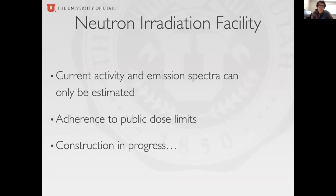Next slide. So one of the things I was saying, the current activity and emission spectra can only be estimated right now because we don't have access to the source at the current time. Once we are able to actually remove this source from where it's located now, we'll be able to get better estimates and measurements of it at that time. One of the things we need to focus on, like I said, is adhering to public dose limits that are set through the NRC and 10 CFR 20, things like that. And right now I'm actually in the construction phase of this facility, and that is hopefully going to be done in the next month or two, is my hope.